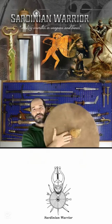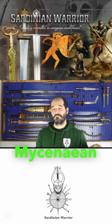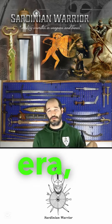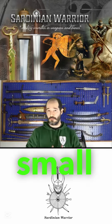like a Scottish shield. The pointed boss at the center deflects blows from side to side. I've applied this theory to Mycenaean shields, Dark Age medieval shields from the barbarian invasion era, and in my thesis on neuragic combat.